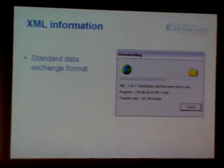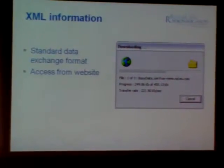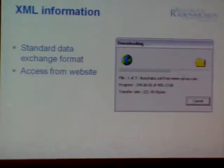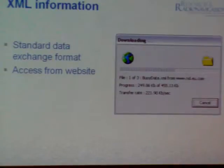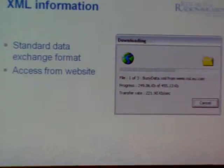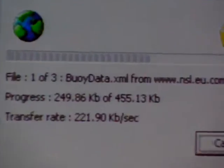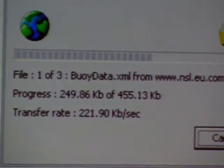And with all the abundance of the electronic information we have now via monitoring, it seems a logical progression to pass some of this information onto the user. But the information itself should be in a format that's easily exchangeable. The extensible markup language, XML, is the standard now being adopted for information exchange, where the internet would be the usual means of access. The database could be used for updating and searching more information.